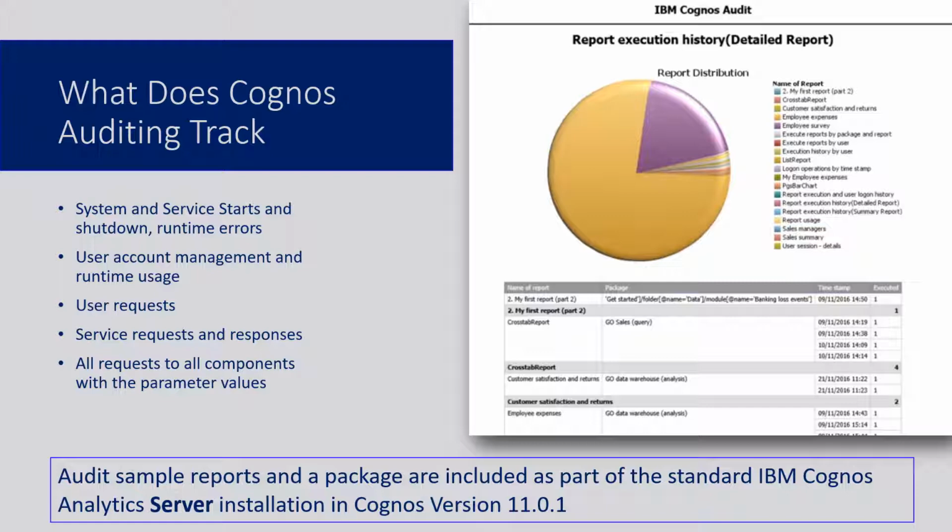Other user requests, service requests and responses, and all requests to all components with the parameter value. So it's really going to give you the details of what reports are being run, how often they're being run, and also some of that performance. There is an audit sample reports and a package that are included as part of the standard Cognos Analytics server installation in Cognos version 11 and above. So you'll want to make sure that you do use that. There's some standard reports that will get you going.